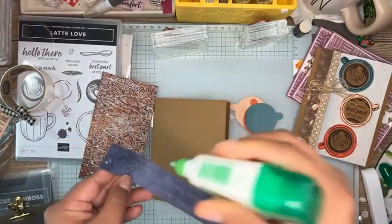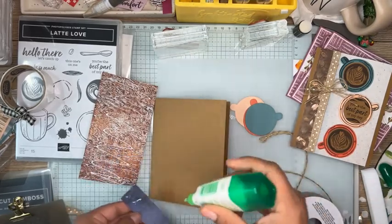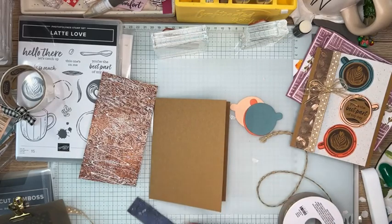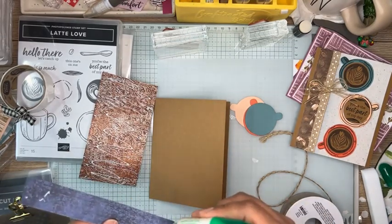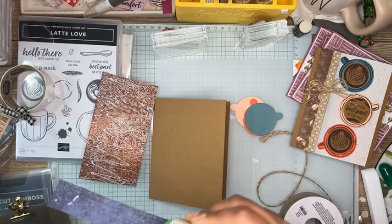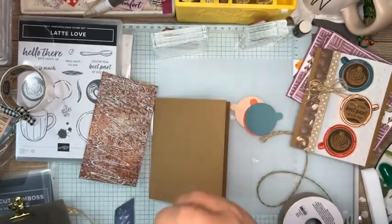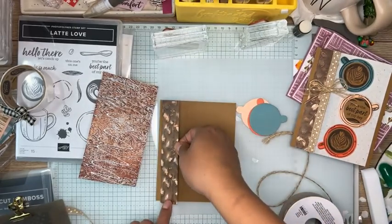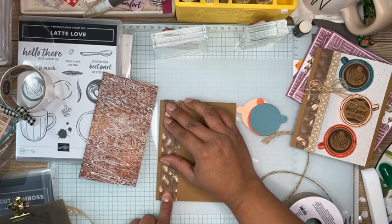And this is all from the Textiles paper suite, where this paper is coming from. I thought that other paper looked so nice. It looks like coffee beans to me. So I was like, okay, well, this is gonna go perfect with that coffee set.